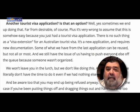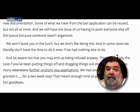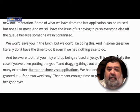Just assuming, oh well, they've got all that information, haven't they? Government departments don't work like that. They don't drag out old applications and go, oh yes, we know these people. Now there's no such thing as a visa extension for an Australian tourist visa. It's a new application. It's a new visa application and requires new documentation. Now some of what we have from the last application can be reused, but not all or most.